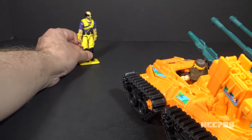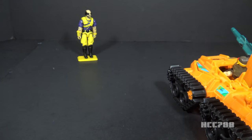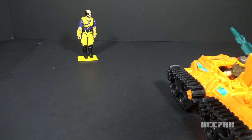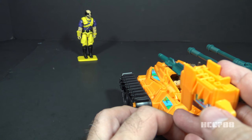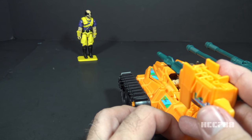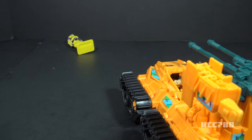Let's demonstrate the missile launcher by firing at our favorite target, Dr. Mindbender. I don't really have anything especially against this Dr. Mindbender figure, but this became a tradition on this channel just because this figure happened to be handy when I was testing one of the missile launchers, and I just kept using this guy. This is kind of close range, so I'm going to aim carefully and press the trigger over to fire. Ooh, yeah, really powerful missile launcher.